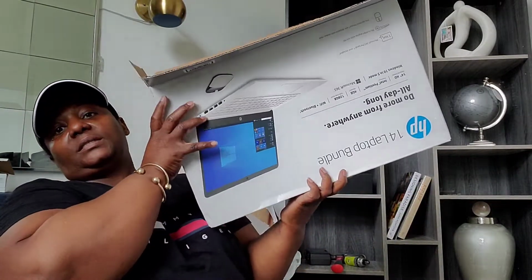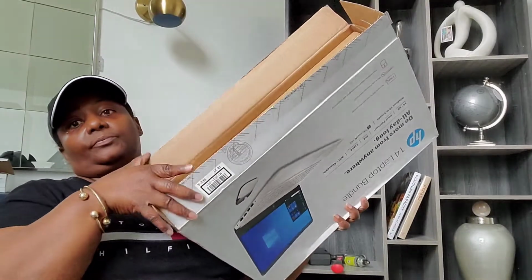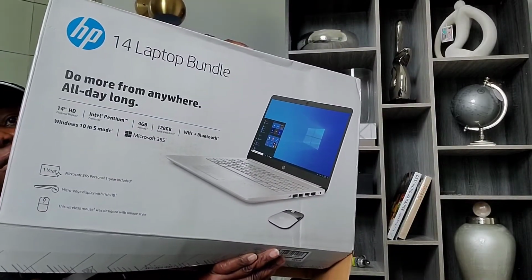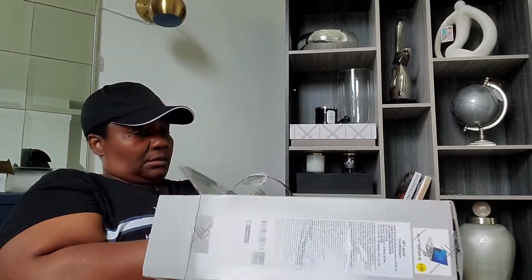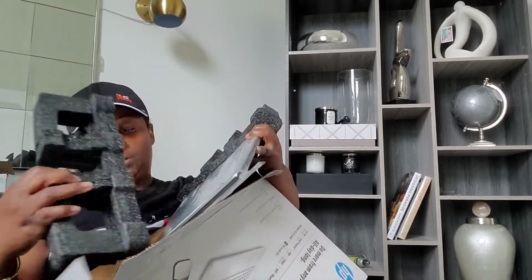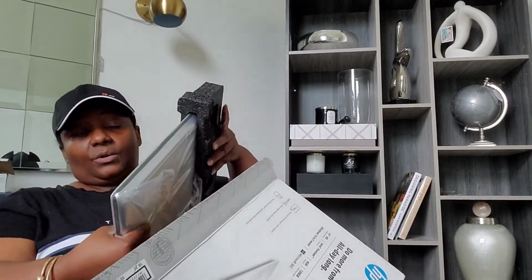So this is the new one. I actually went to Walmart, and it's an HP, a 14-inch. It comes with Microsoft 365 Professional, 1 year included. I don't need that because I already have it. It also comes with a wireless mouse. That I liked, because I have this wireless mouse, I did not want to have to walk with that. So here she is. Like I said, she is pretty small, and that's what I wanted. I wanted something that can fit in my bag.